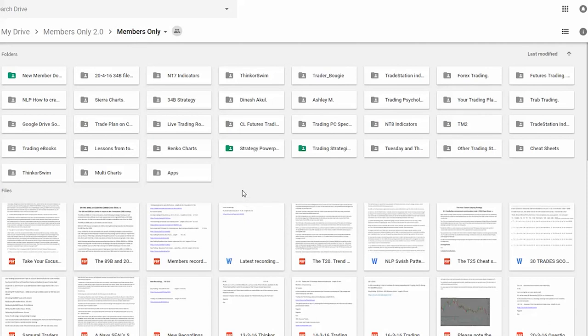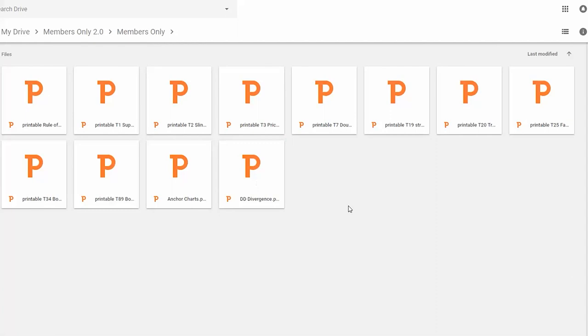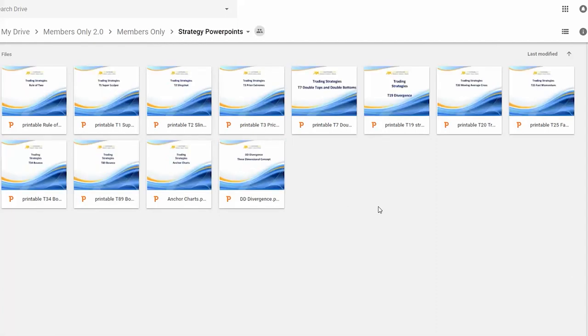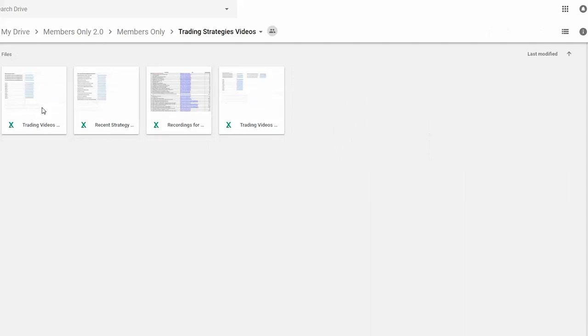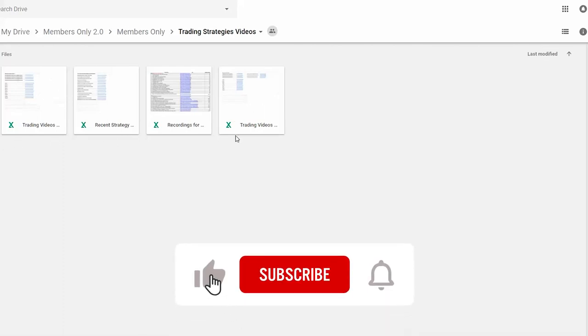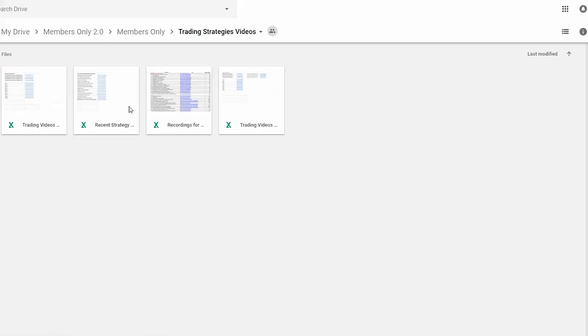Now, the other thing I'd like to point out is that I love trading what we call the rule of two. The rule of two. And in the members area, you will find there that we've got a PowerPoint specifically on trading the rule of two. So it's printable, so you can download the PowerPoint. And just one more thing before you go to the charts, under the trading strategy video links, and for non-members, by the way, we have now over 300 videos in our series. You'll find there a video also on trading the rule of two.